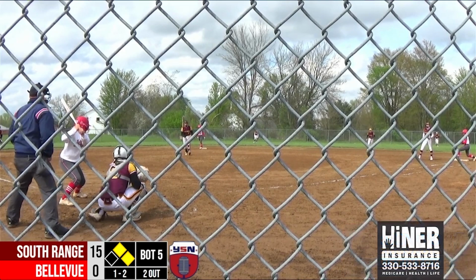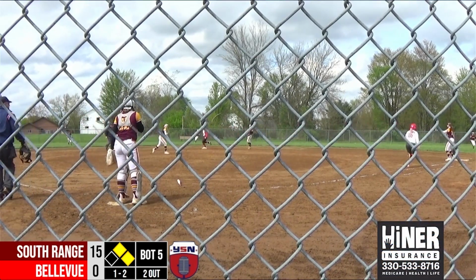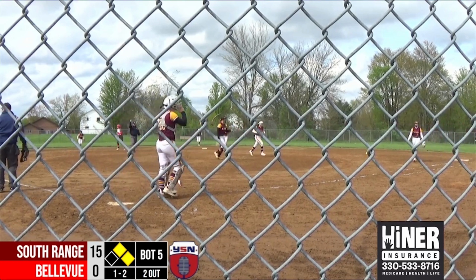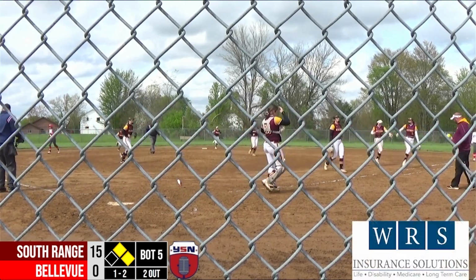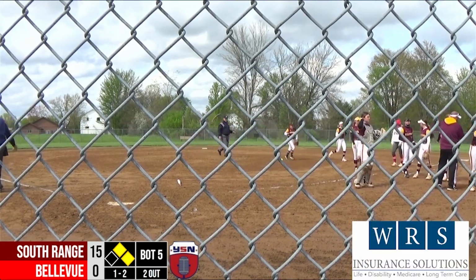The 1-2. Swung on, slowly right past the pitcher. Shortstop has it. Throw to first, and that's going to do it. They leave two on, nobody comes in, and after five innings, South Range dominates this game and wins by the final score of 15-0.